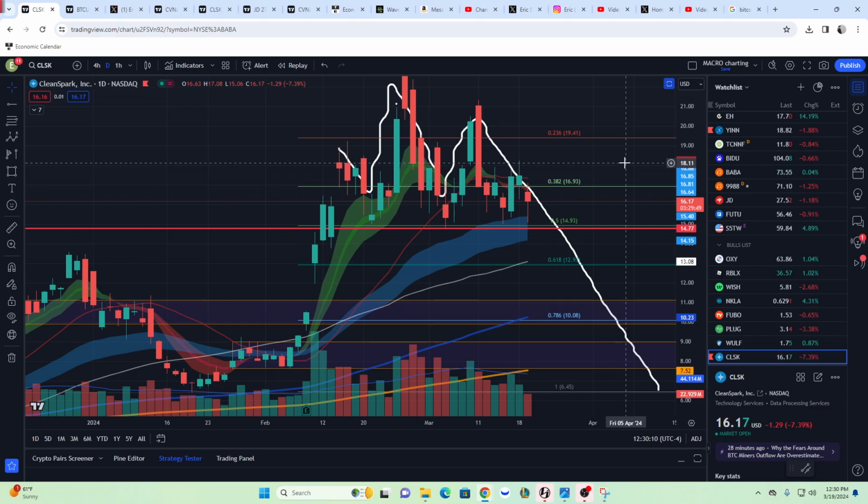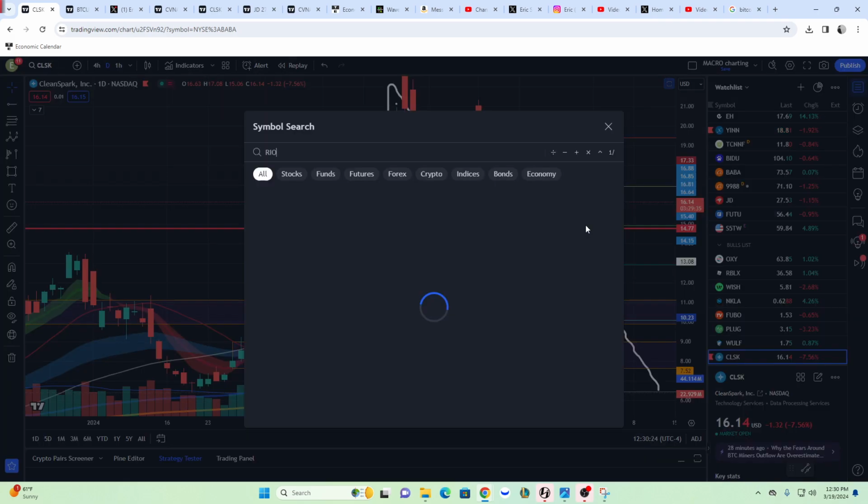3 points of confluence for lines in the sand, right? A line in the sand and invalidation levels. That's Bitcoin 62K, definitely under 59K, CLSK under 1450, and then RIOT.